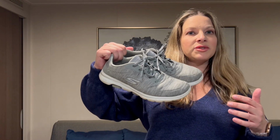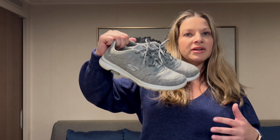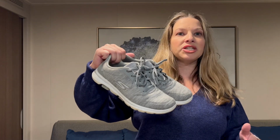So next up is tennis shoes. So I did bring two pair of tennis shoes. So these are a pair of Skechers. They have that really nice memory foam. So I kind of brought two just to alternate back and forth if I did want to wear tennis shoes, if we were going to do a lot of hiking or a lot of walking around the port, then I did bring some tennis shoes. So I brought two pair.